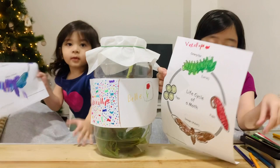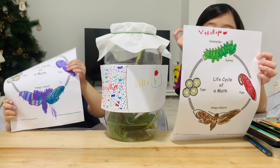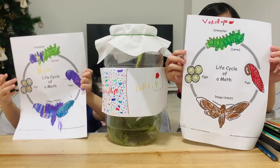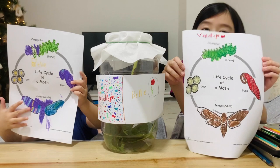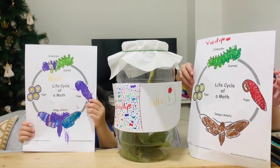Okay, without looking, you have to tell me the stages. Egg, larva, and pupa. And then? Adult. Gabby, you? Caterpillar. Okay. Pupa. And then? Moth. Adult moth. Good job, girls.